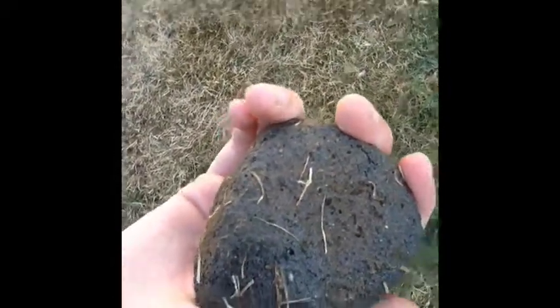Results of this are a wet garden. You can hopefully see the water when I do this. It makes a sound. And a very injured stone, because stones have feelings.